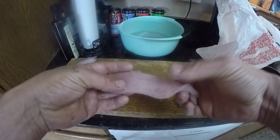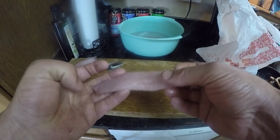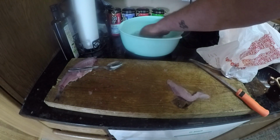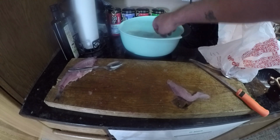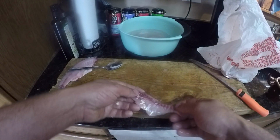And that's that half of the fillet. That's what we're left with, all white. That's good meat there. Seems it has some scales on it. We'll have to wash it pretty good before we cook it. So anyway, we'll come back to our other piece here.